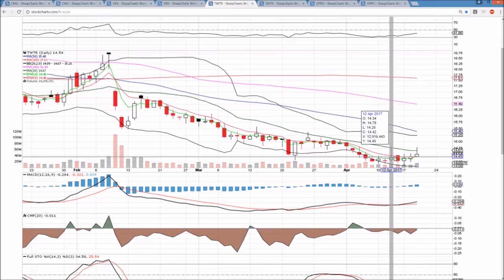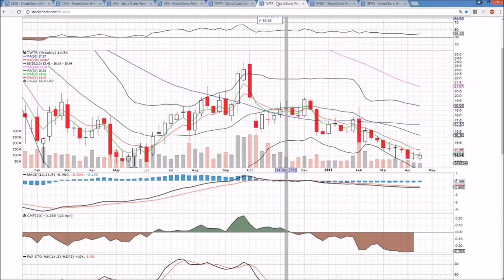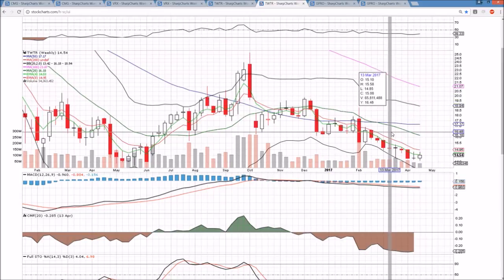No one wants to hold Twitter overnight. That's why we see these upper wicks. Bulls are locking in their profits before the closes. The weekly time frame is a bullish reversal candlestick. The goal for the bulls is to close above 1458, that exponential resistance, which has been resistance for months.